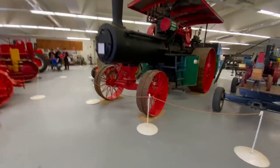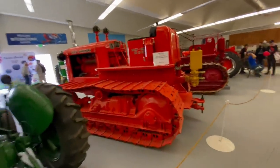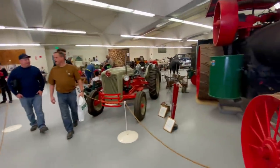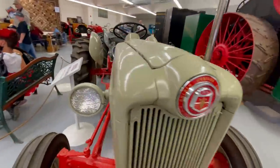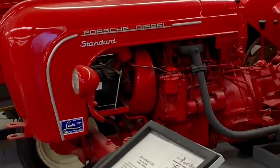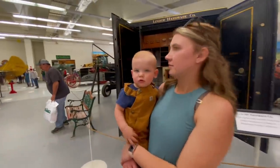Dang. Now we're talking. Allis-Chalmers. There's a lady in our church that made us. That thing don't work. Here's one for you. Porch. Diesel. That's standard, apparently, back in the day. Very awkward now. This floor is just unbelievable.